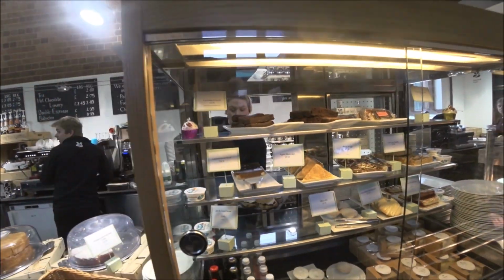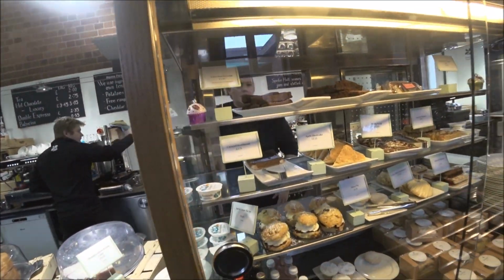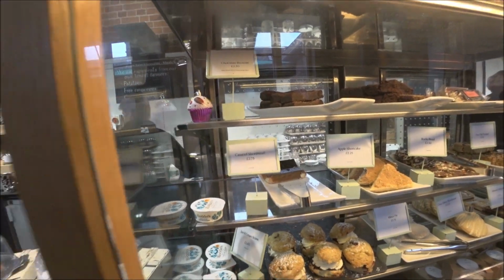Got to redeem this visit with caramel shortcake. Look at the price of it. Jesus.